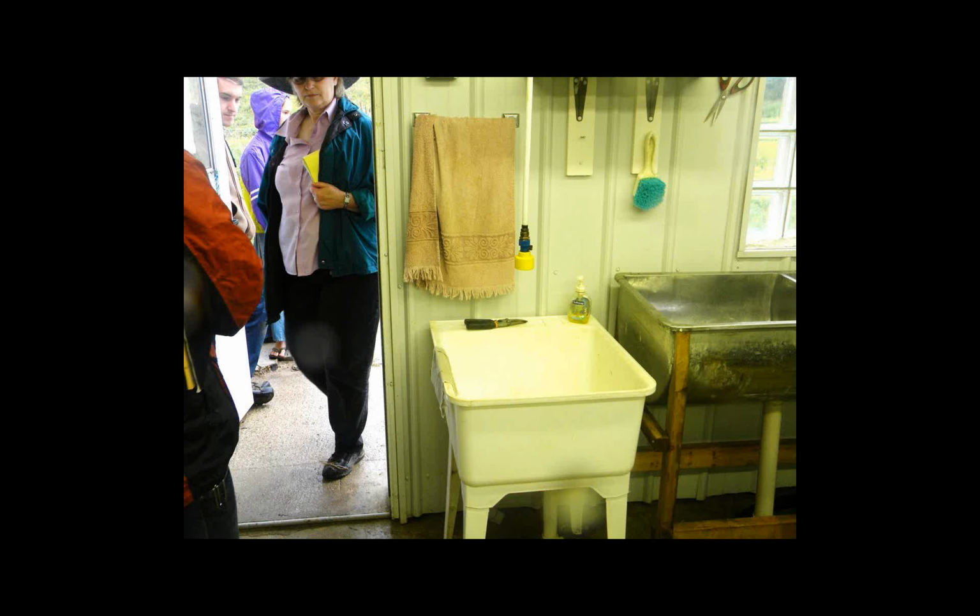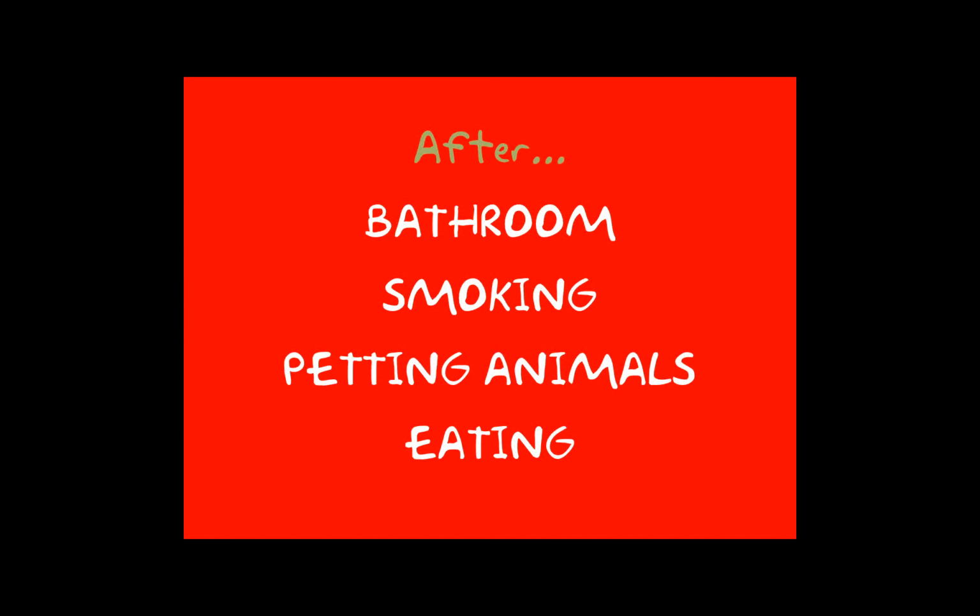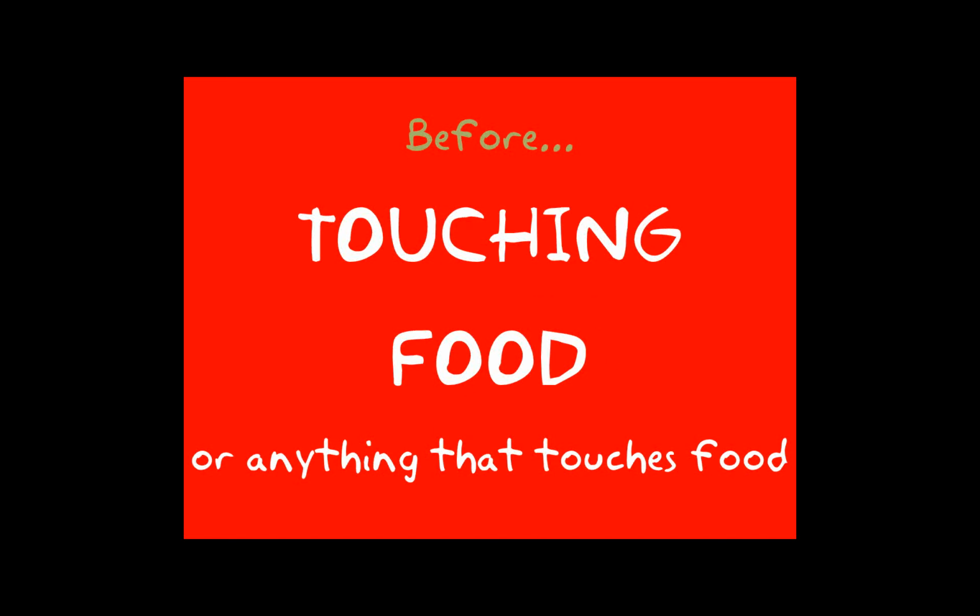Now you'll notice that these guys aren't using single-use towels, and that's a less than ideal situation. You wash your hands, I think everybody knows this, after you go to the bathroom, after you've been smoking, because that's got your hands up near your mouth, and your mouth is a potential source of contamination. After you've been petting animals, after you've been eating, and then the most important thing is that you want to wash your hands before you touch food or anything that touches food. So any time that you or your workers are coming into the packing shed, that's when hands should be washed. And also, of course, before you go out to the field. Before you scrub crates out or harvest totes, you want to wash your hands. So really, before touching food, before touching anything that's going to touch the food.